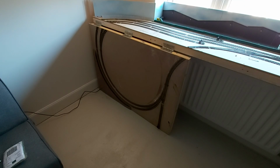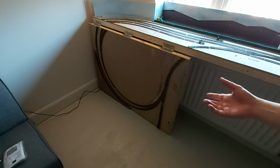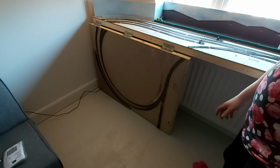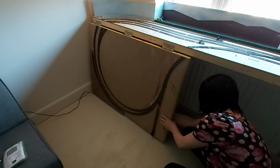So what I'm going to do is show you in real time how I lift this up and drop it down, and then I can show you how it's going to create a little bit of noise, so forgive me. Also the legs aren't 100% secured yet because I haven't actually put the locking mechanism for them in yet, so bear with me a minute.